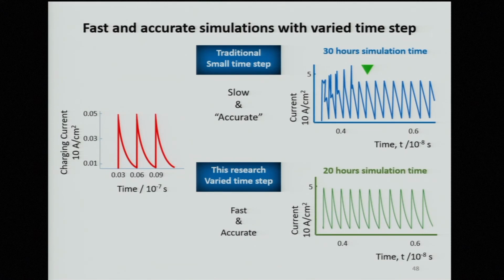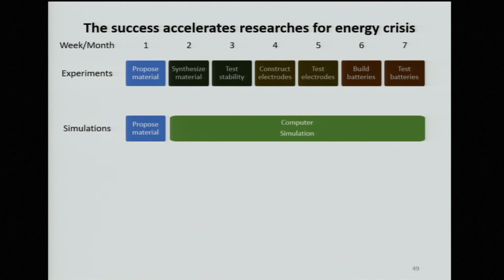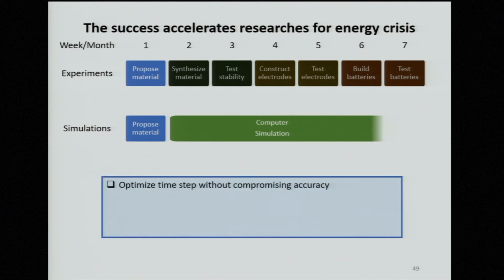And the success of this research allows us to do rapid material testing instead of having a very intensive and long simulation time. The optimized time step will reduce it by 1/3, but still keep the accuracy.